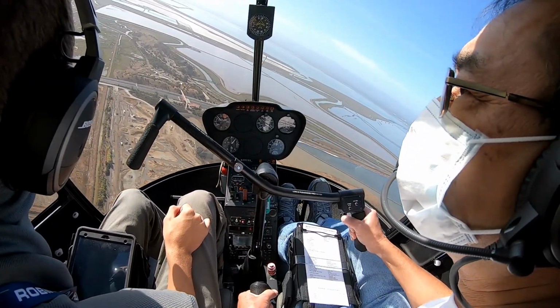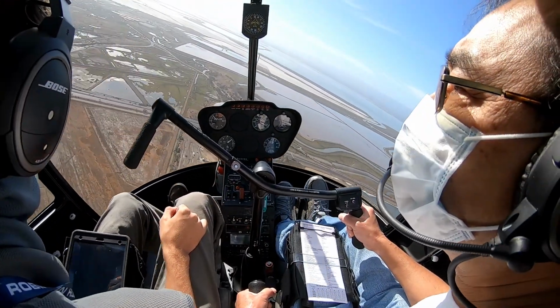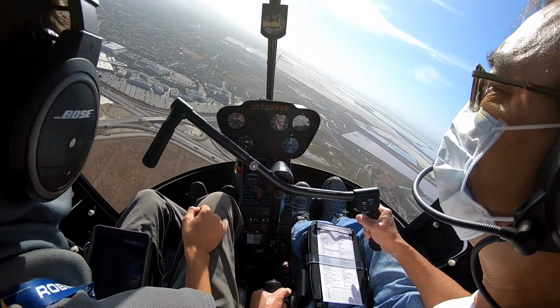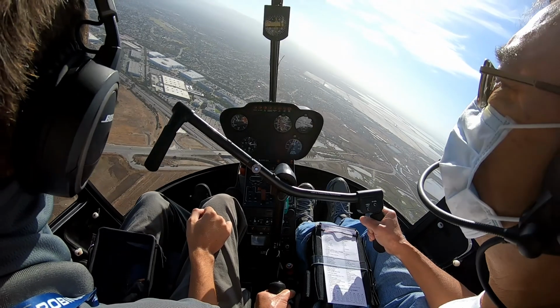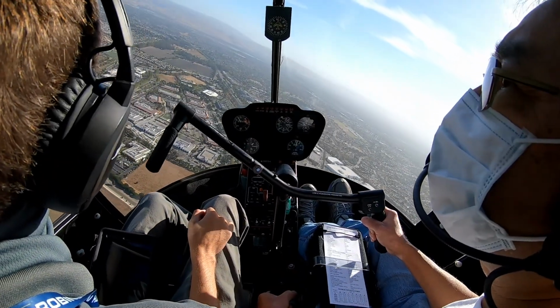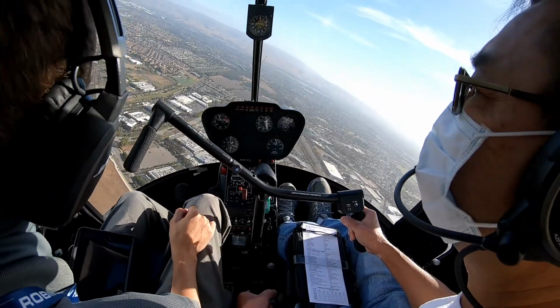Final, when we complete left, certify the option, and then make left closed traffic. Number two, following the Pilatus, Bay Flight 18. Bay Flight 18, cleared runway 28 left, number two, cleared for the option. Number two, cleared for the option, Bay Flight 18, runway 28 left.